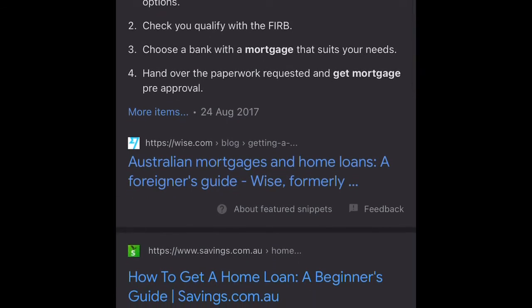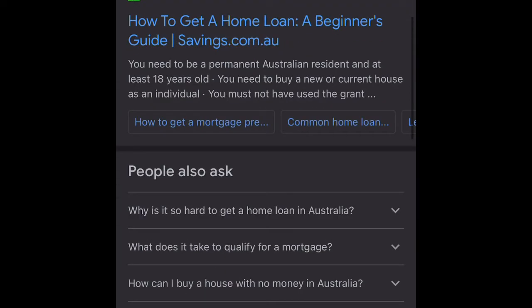How to get a home loan, a beginner's guide. You need to be a permanent Australian resident and at least 18 years old. You need to buy a new or a current house as an individual.